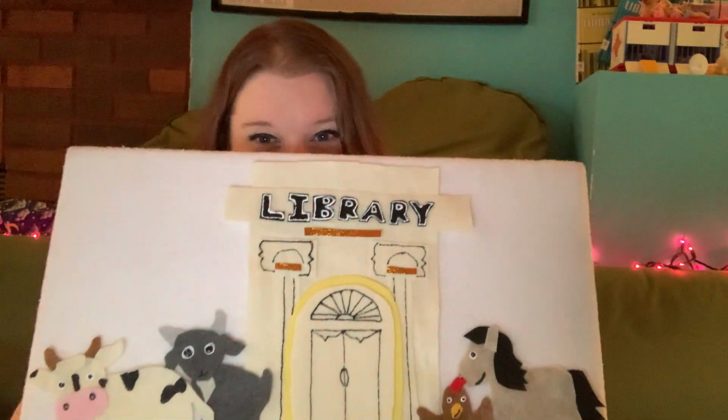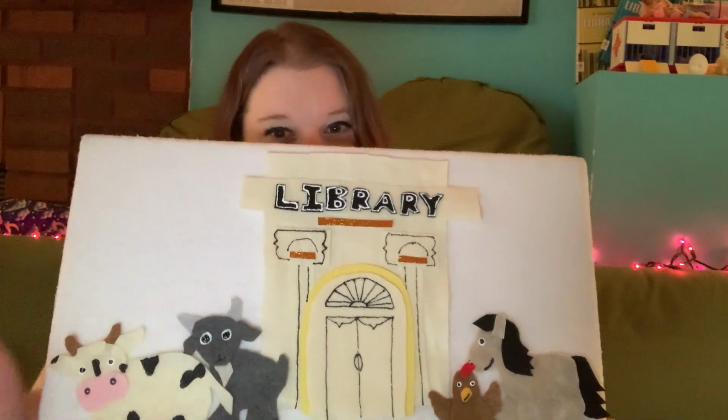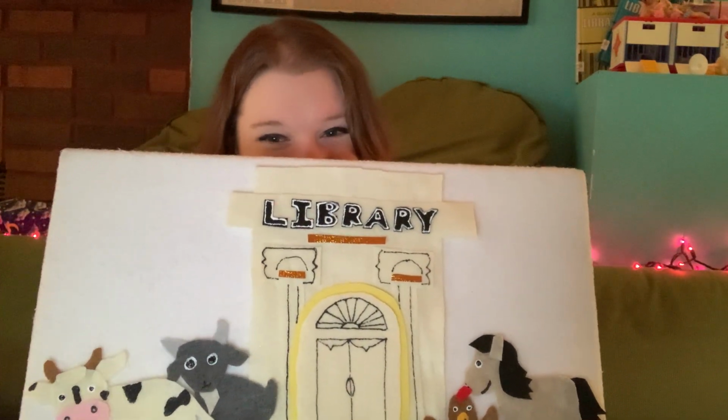Moo, moo, right? And she didn't understand what that meant. Oh, so the cow was complaining again and plodded back out, right? And now the goat wanted to have a turn. So he trotted into the library.